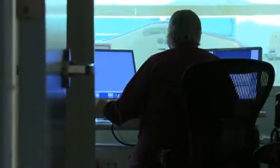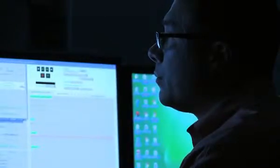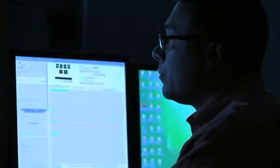The results speak for themselves. Turnaround time has improved greatly from 24 hours to 2 to 3 hours, and even instantly for emergency cases. Radiologists are happy, clinicians are happy, administrative and IT staff are happy. Let's see how they did it.